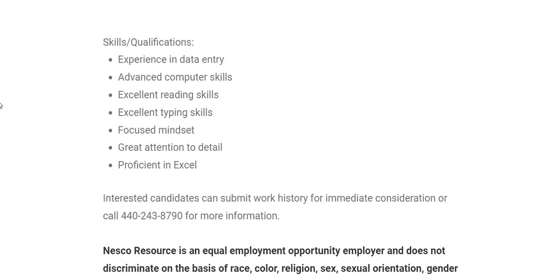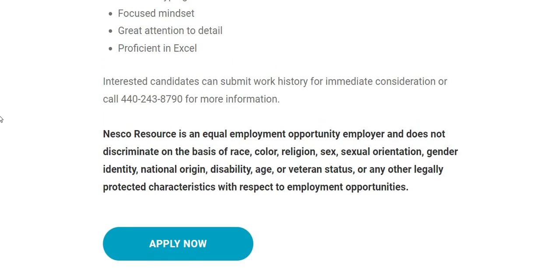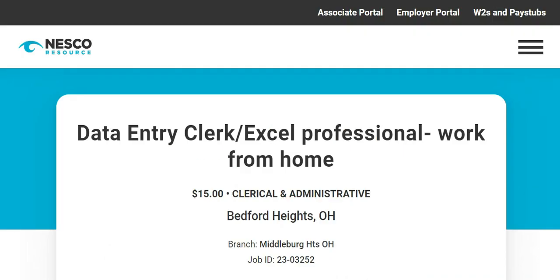So, the qualifications and the skills required are experience in data entry, advanced computer skills, excellent reading and typing skills, and proficiency in Excel. So if you're interested in the job role, you can apply through this link or you can call on the given number. So let's move on to the third job details.